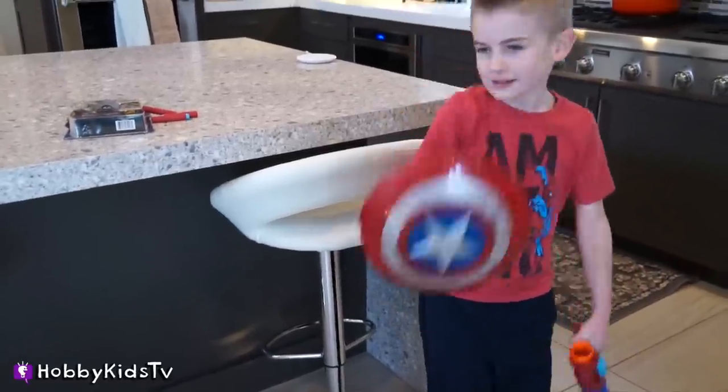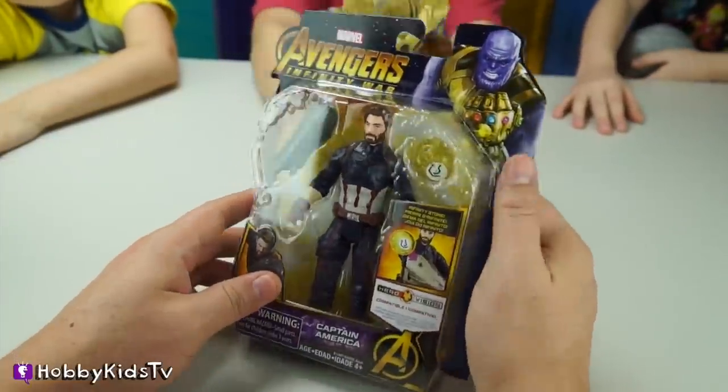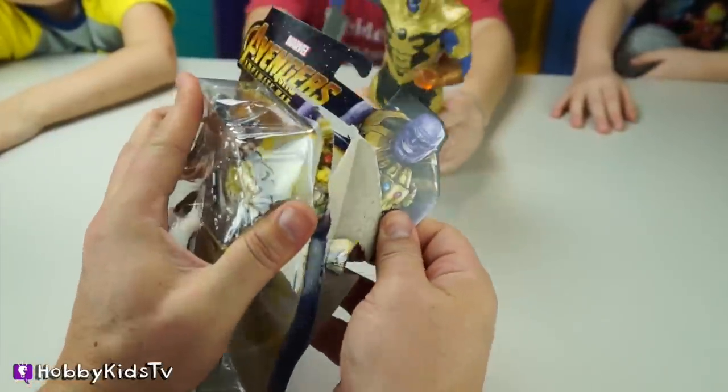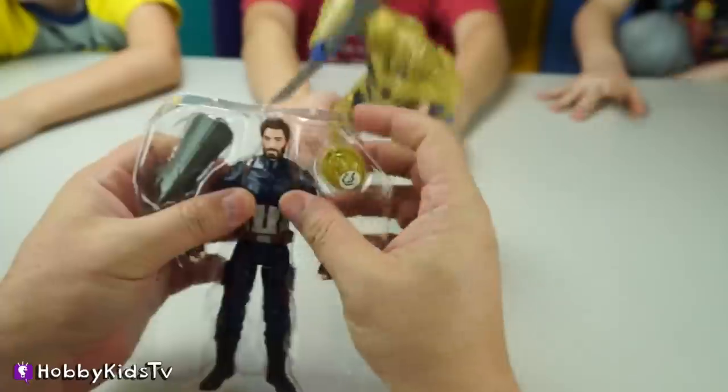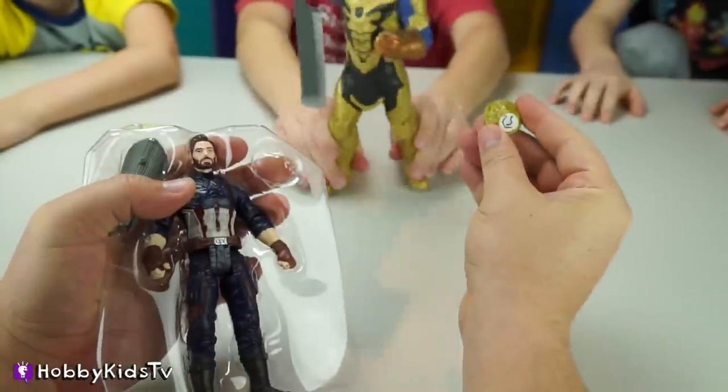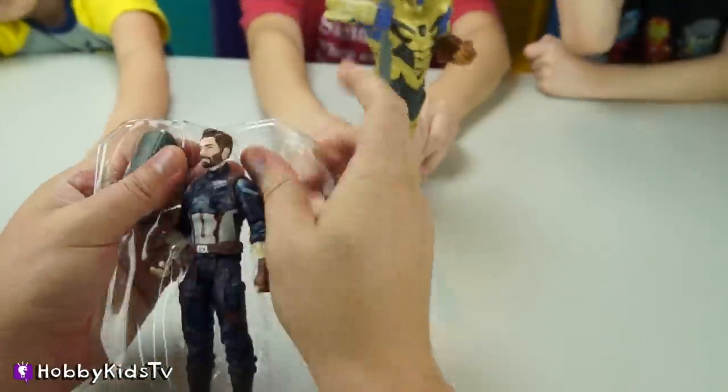Sweet. Oh, hey, don't forget this. Captain America. Wait, what happened to his shield? Aw, man. What happened in the movie? He doesn't have a shield, man. Oh, quick, here. Get the gauntlet. We've got the Yellow Stone. That's the biggest one.